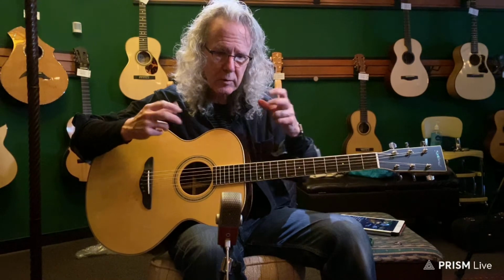This has got that rosewood kind of beef to it. Even just hitting this low string, I can feel it activating the high string. All those sympathetic vibrations, all of those frequencies are kind of reinforcing each other and causing kind of instant reverberation.